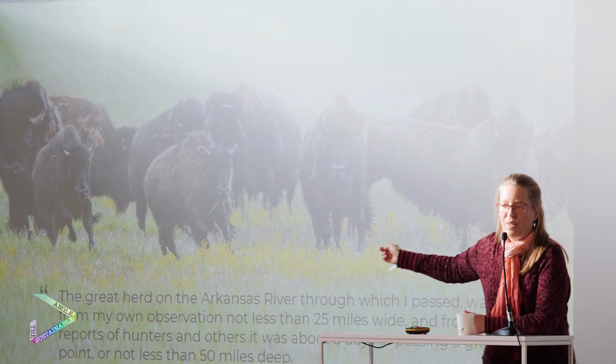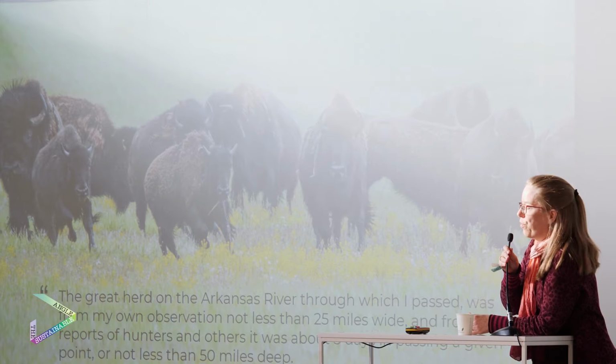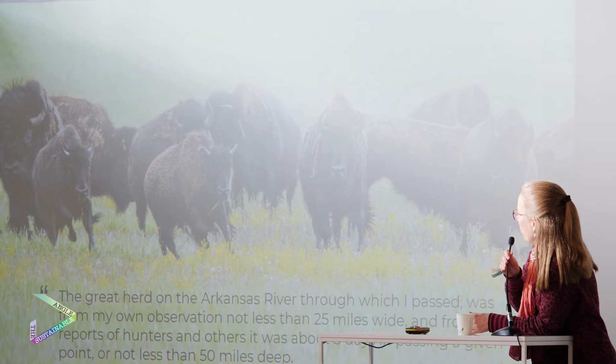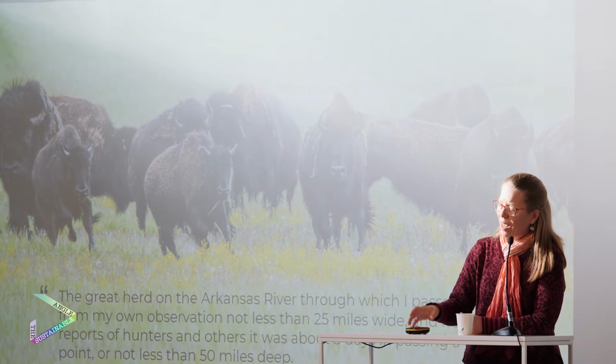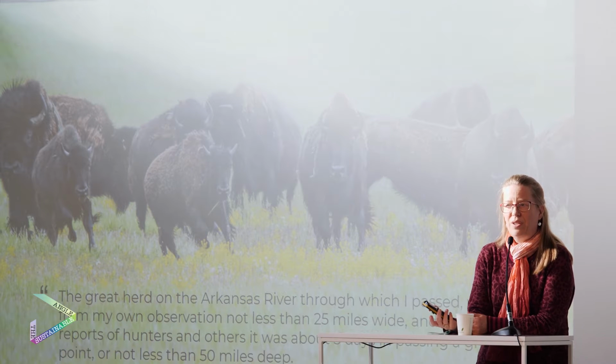But I just want to read you this quote from 1889. It's an account from the US. "The great herd on the Arkansas River through which I passed was from my own observation not less than 25 miles wide, and from reports of hunters and others, it was about 5 days in passing a given point, or not less than 50 miles deep." We had millions and billions of herbivores in the past, and they did not create climate change. In fact, they were doing the opposite.